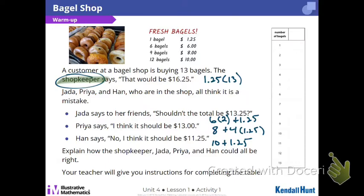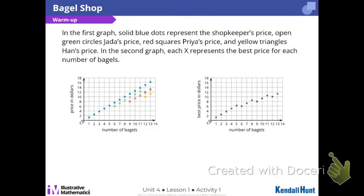Maybe the shopkeeper's the next math teacher and lets people try to justify their answers, and if it makes sense, he lets them get it cheaper. And if it doesn't, maybe that's what he does.